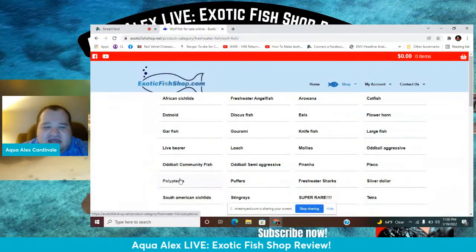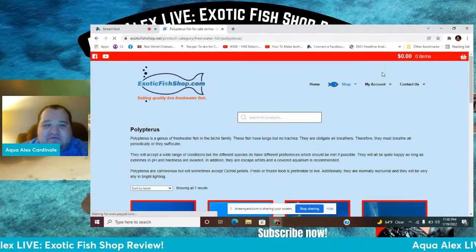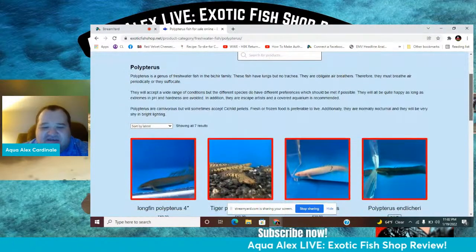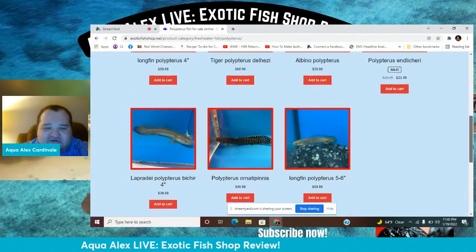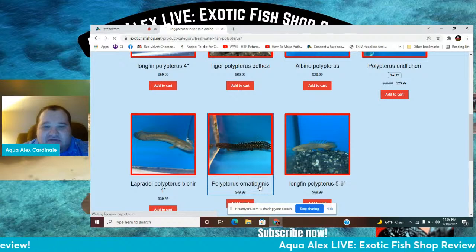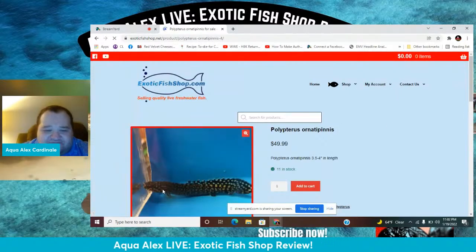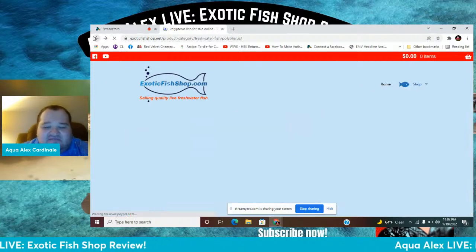Let's take a look at polypterus, which is a very cool African species that I'm going to put in my 75-gallon once I move all the fish that are in the 75-gallon to the bigger tank that I have coming pretty soon. My favorite species of bichir that he has right now is the ornate bichir. Look at the coloration on the ornate bichir. 3.5 to 4 inches at $50 is a good deal.